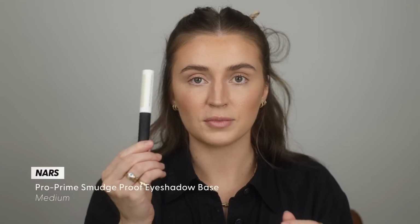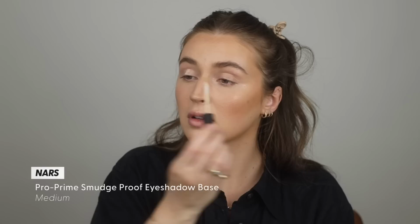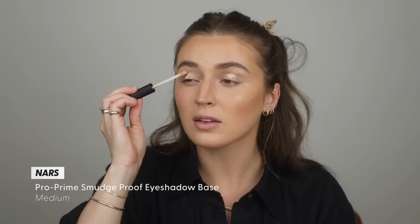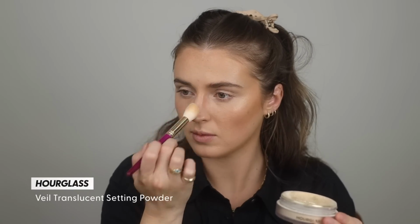It's gorgeous. I'm going to take some of the NARS Smudge Proof eyeshadow base. This is the tinted one. And I'm going to put a little bit of that onto the eyelids. I'm just going to blend that over the lid. I'm just going to take a little bit of powder to set this in. This is the Hourglass translucent powder.